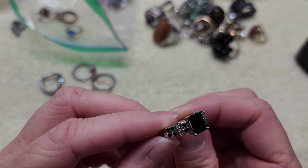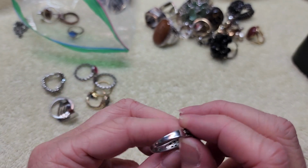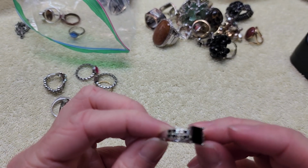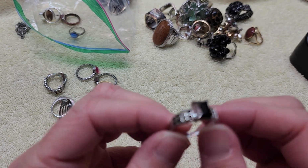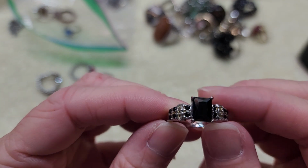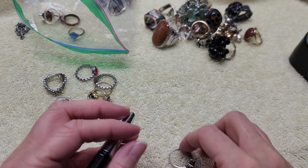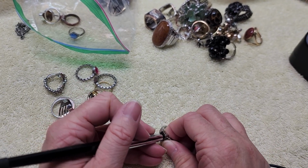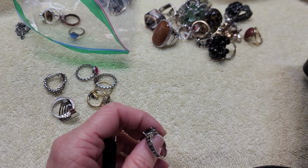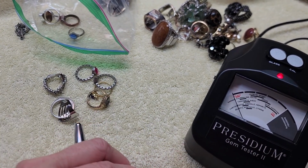Alright, this is a very lovely silver tone, unmarked ring. Yeah, I don't see any markings in there. This is like a black faceted gem. I think this is glass. Oops. I'll move this over. I think this tests as glass.